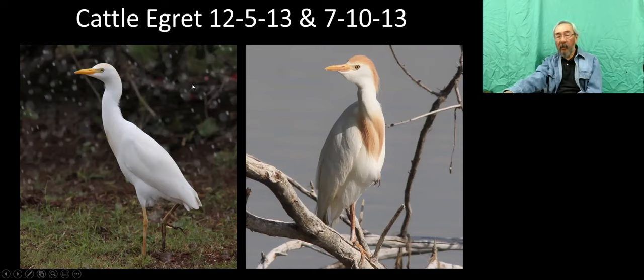Yes, and the so-called breeding plumage of the cattle egret is the orange color on the crown here, much more prominent on this bird, and also on the chest here. And here you can just see slight orange, but this bird is much more obvious. This would be the breeding plumage, the colorful one, on the right of the cattle egret. And as I indicated before, the legs are also yellow like the beak.